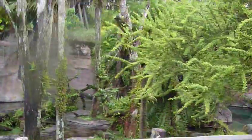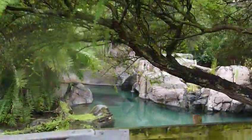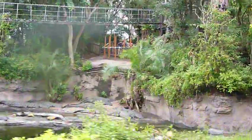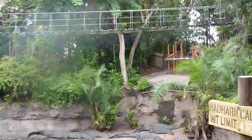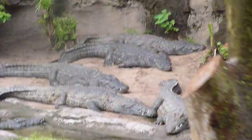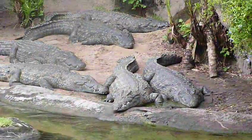I need to remind everybody about my rule about remaining seated at all times. It's going to be especially true as we're getting ready to cross this rickety bridge up ahead. Because on the left-hand side of the bridge, we're going to be seeing some Nile crocodiles. Now crocodiles are a lot larger and more aggressive than the American alligator. In fact, they can crush bones with their powerful jaws.